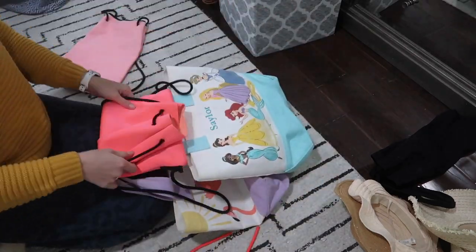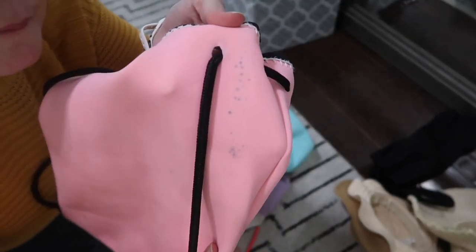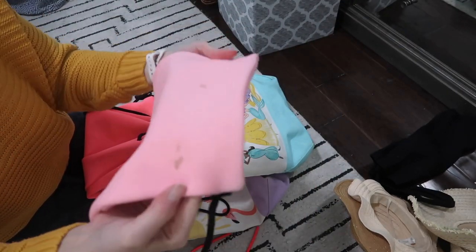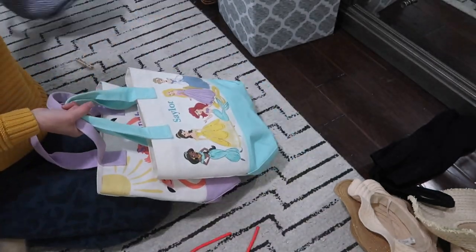I'm also going through some of these older beach bags, and as you can see, some of these have mold on it. So I figured that I really don't have a use for it. I don't need a whole ton of different beach bags. Definitely don't need ones with mold on it. So I also decided to go ahead and toss the ones that I'm not going to use.